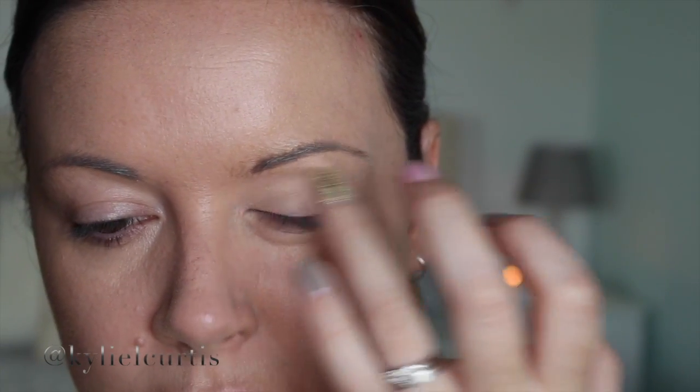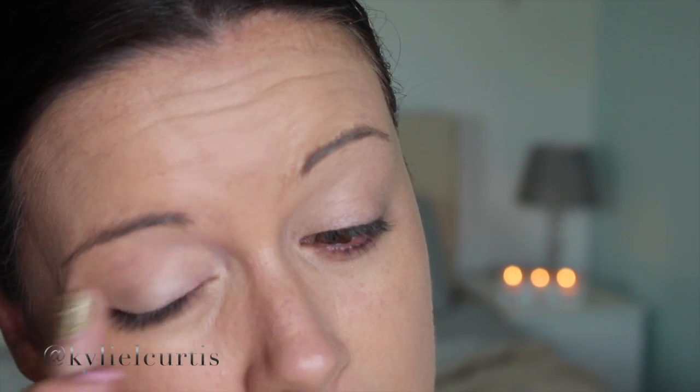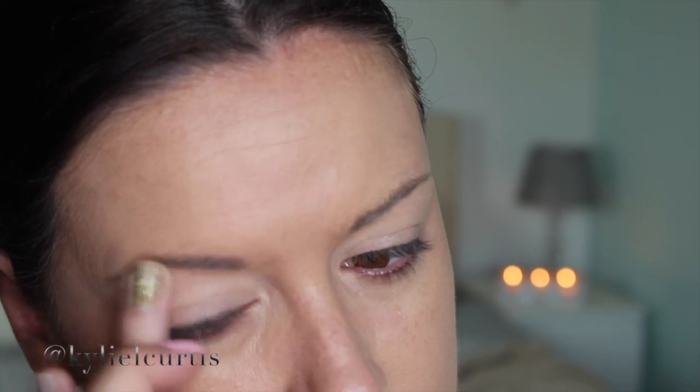Then I'm going to take some Bobbi Brown. This is the Long Wear Cream Eyeshadow and it's just in Sand. I'm just using it as a base for my eyes because I wasn't in a putting concealer on my eye kind of mood, because it just creases up sometimes and I don't like the look of it.